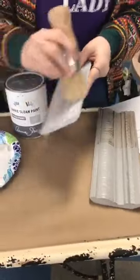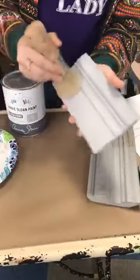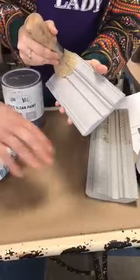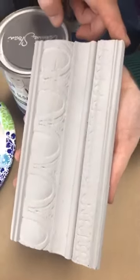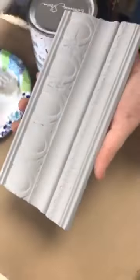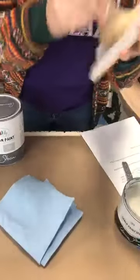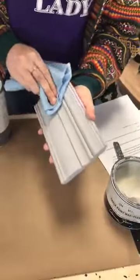Okay, so we are doing Facebook Live in the store, which means things are real around here. This is Chicago Gray. Can you see a little difference between where it's not waxed and where it is? I don't know if the camera picks up on that. So there's a little section here, and also on this board here that's not waxed. Okay, we'll go right ahead and wipe it off.